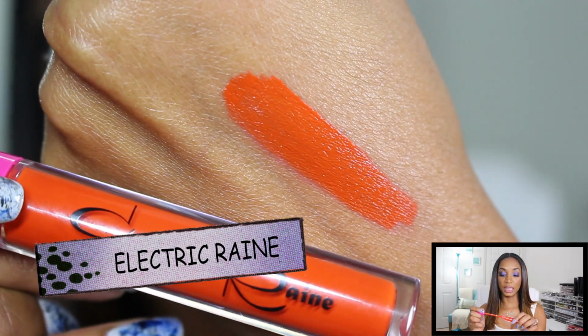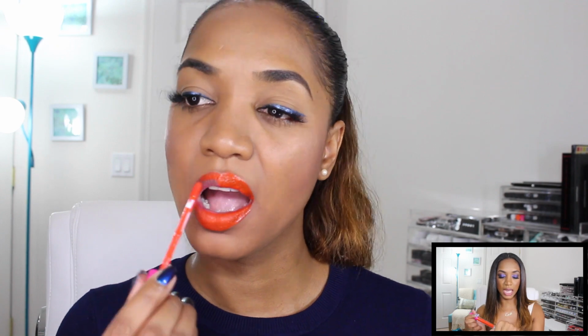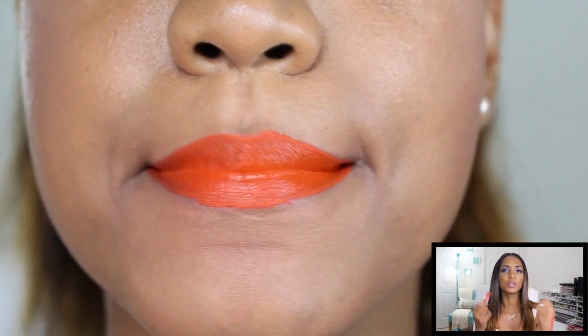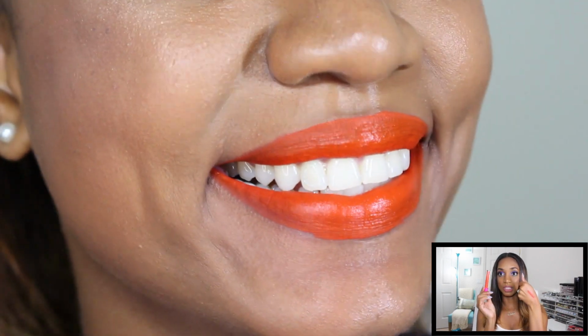Then we have the shade Electric Rain, which is described as a neon orange. And this one to me is not a bright Big Bird orange. It is actually a very beautiful muted orange shade. It has red tones to it, so it's a little bit more subtle than full-on bright neon orange. I think this is a very wearable orange if you're into orange lips. I'm into orange lips, and again, you can mix this shade, but I think it is a really rich, bright pop of color. Great for the summertime, maybe not so much fall, but if you're into orange tones, I think this one is a great one as well.